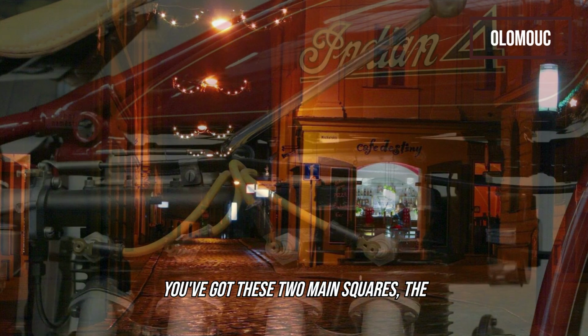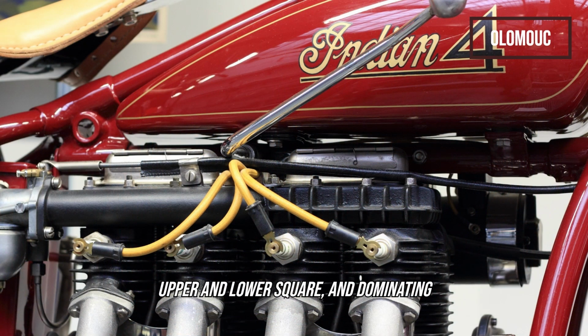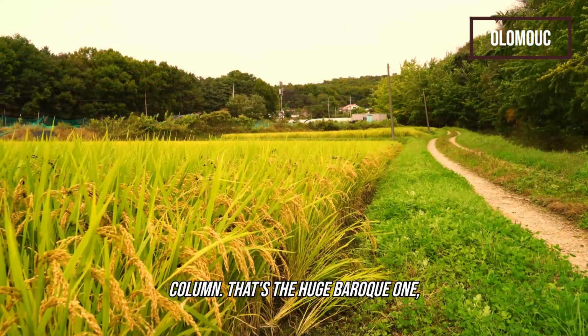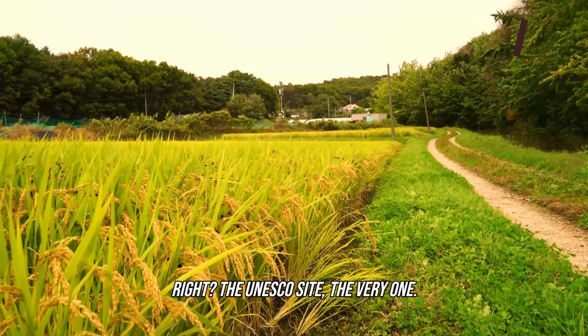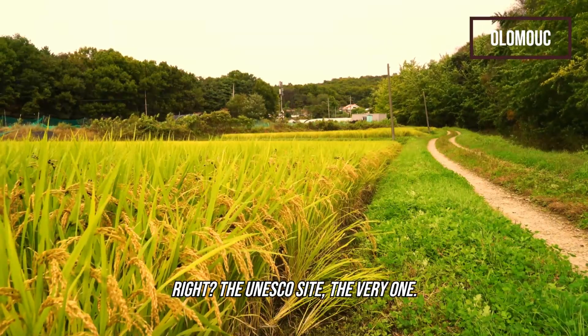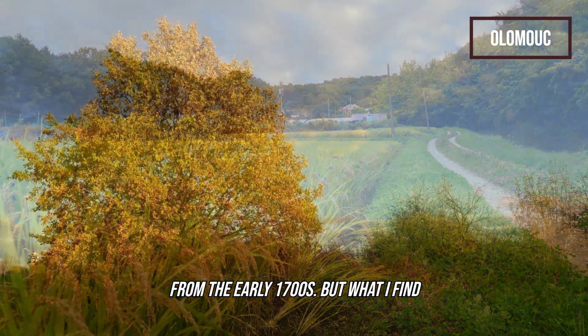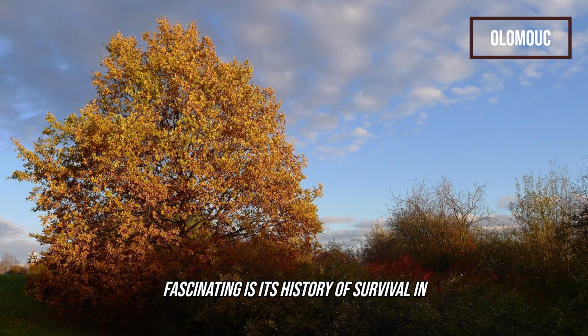You've got these two main squares, the upper and lower square. And dominating the upper square is the Holy Trinity column. That's the huge Baroque one, right? The UNESCO site. The very one. It's a massive 32-meter tall monument from the early 1700s. But what I find fascinating is its history of survival.